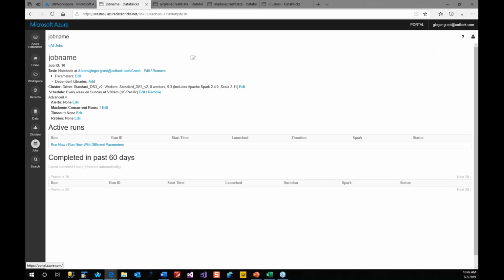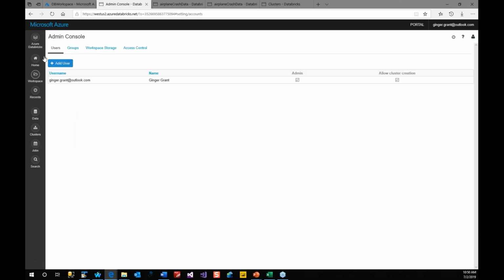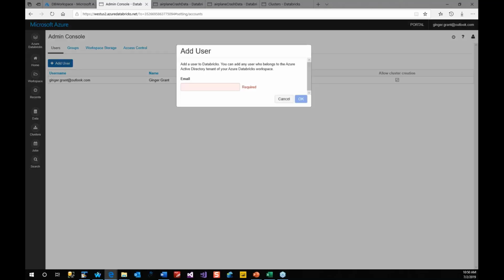One of the things that I wanted to make sure that I talked about here was the admin console. So you can see here, you can add any number of people that you have in your Azure tenant. So I can just go ahead and add anybody who belongs to the Azure Active Directory tenant. So you can't just add anybody, they need to belong to your tenant.